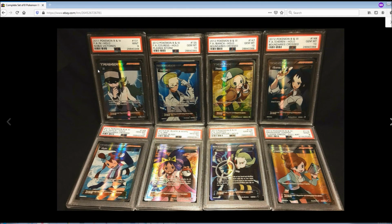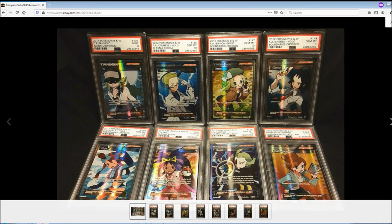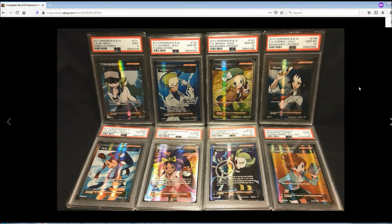Noble Victories had the N. Plasma Storm had the Colress. Boundaries Crossed had the Bianca, the Cheren, and the Skyla. Plasma Blast had the Iris. Plasma Freeze had the Ghetsis. And Plasma Freeze also had the Juniper.